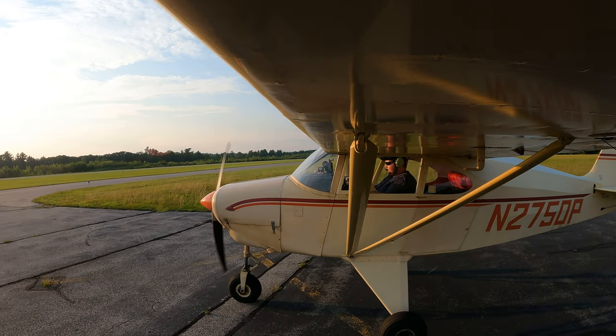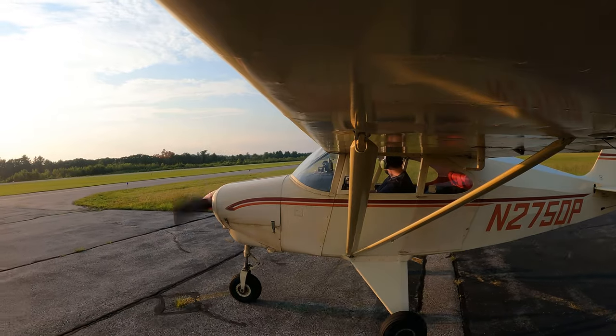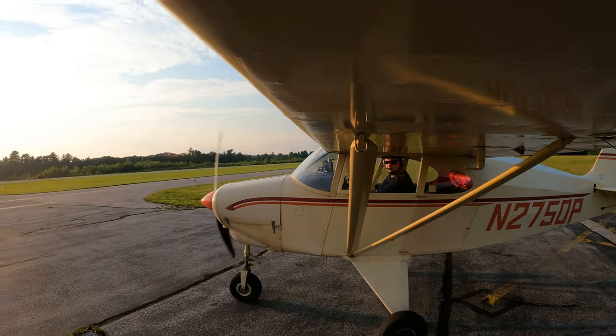Southbridge traffic, Tripacer 2750 Papa is taxiing from the pumps to runway 02, Southbridge.